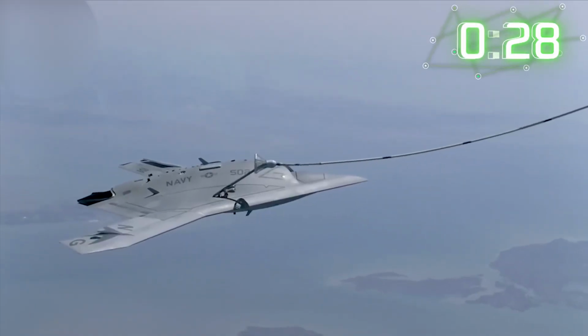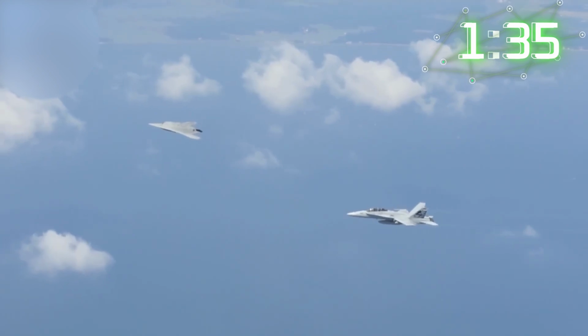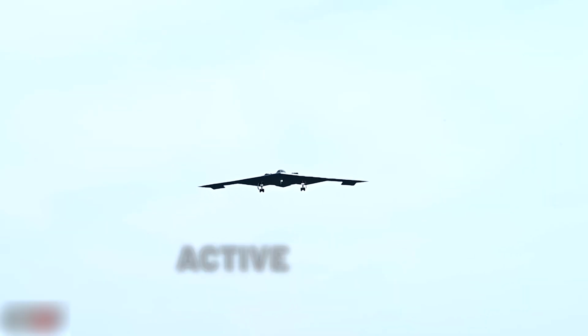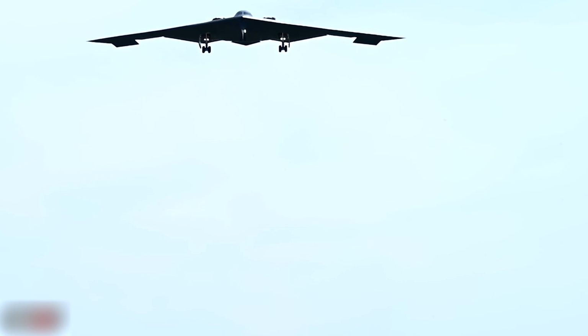At 0135, the RQ-180 completed its second scan. The mobile generator convoy around the ramp signaled active on the cable tension. Active ramp equals live threat. The green corridor rule was activated. The Spirits prioritized weapon selection to MOP plus JDAM.